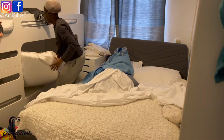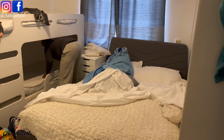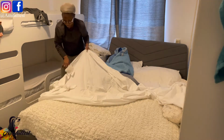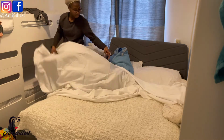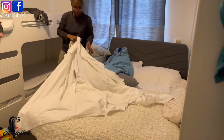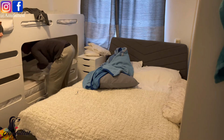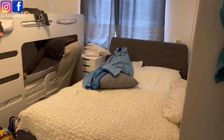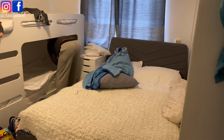So I had to take the top mattress out and put it outside, use the stofzuiger, the vacuum, to vacuum the water out, and then allow it to dry. And then she was sleeping on the second mattress. So yeah, that's the reason why I always like to put that protector, because there are days that accidents happen.